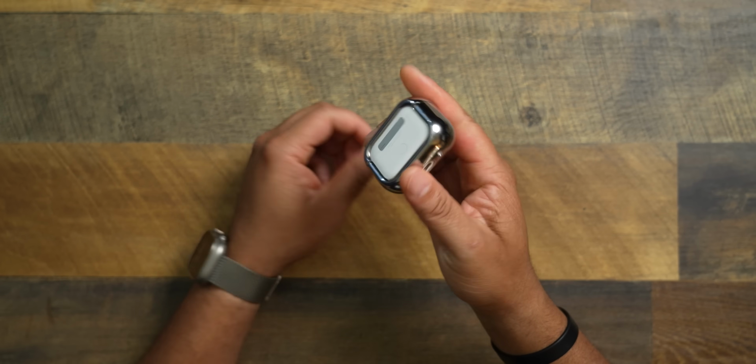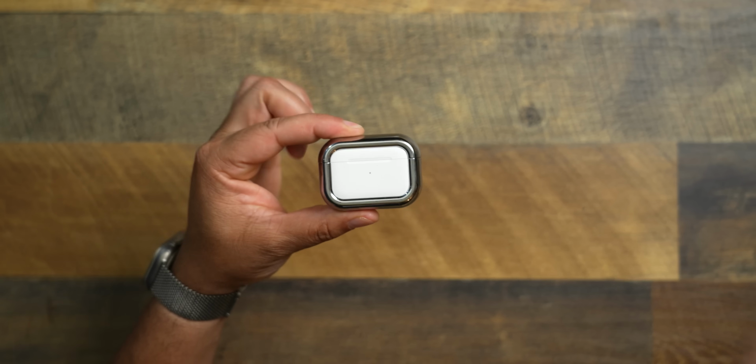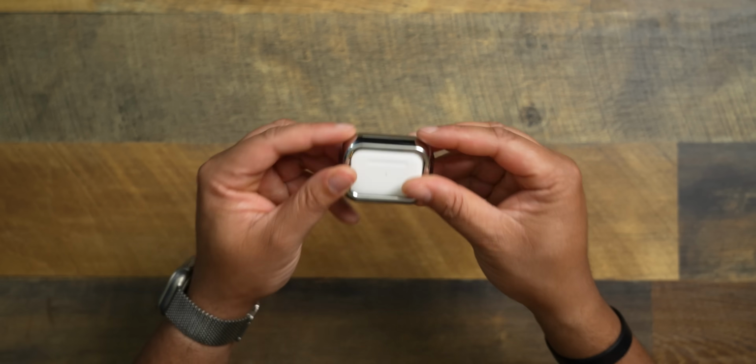So of course, AirPod Pro 2s, I was gonna say AirPod Ultra 2s, AirPod Pro 2s. Now, what's wrapped in it is going to be the Arc Pulse case.